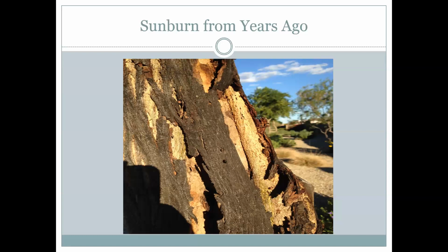So that's when you get this sunburn. It can also happen from severe drought. But in this case, that tree can handle some severe drought from our desert. It wasn't that. It was the fact that you chopped so much off the top. So now you've stopped the flow, boiled the water in the trunk, and the sun can actually reach the trunk because you removed all the shade of the leaves above it.